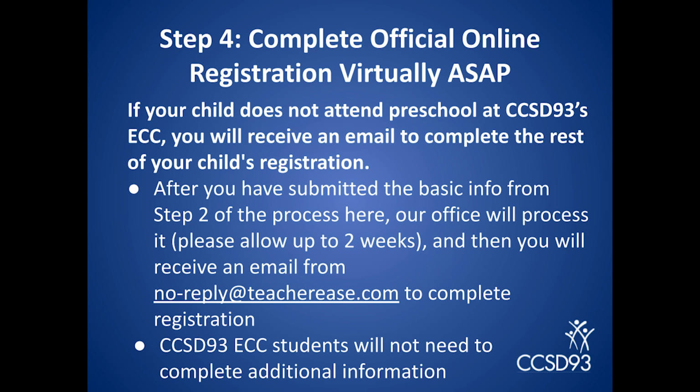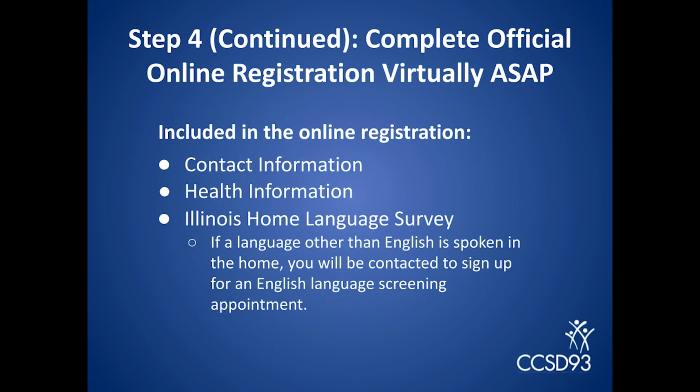Families with children attending CCSD 93's Early Childhood Center will not have to complete this step as they will have completed their child's full registration in step 2. Online registration will include collection of contact information, health information, and the State of Illinois Home Language Survey. The Illinois Home Language Survey form is required information for all schools to gather per the state of Illinois. Parents will be asked to indicate if a language other than English is spoken at home and if your child speaks a language other than English. If you answer yes to either question, your child will be required to take a short English language proficiency screener.